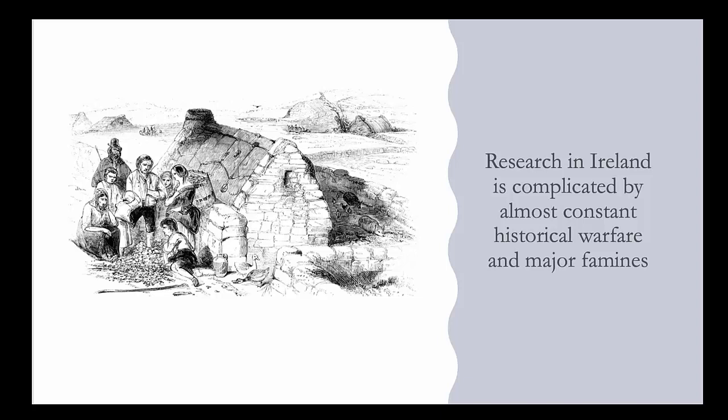Obviously, the indigenous Irish resisted the British rule, and armed conflicts continued well into the 20th century. Valuable genealogical records were a casualty of this constant warfare.